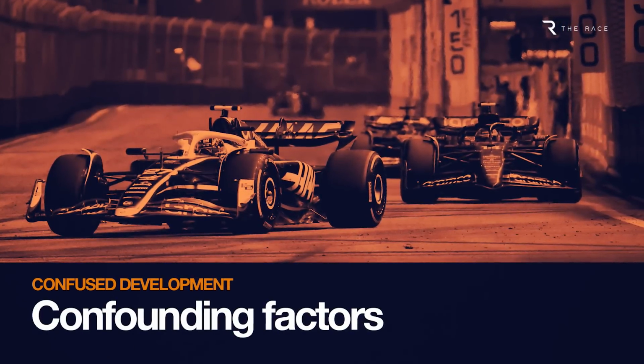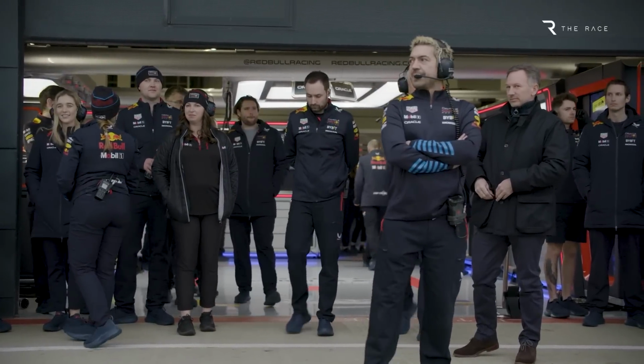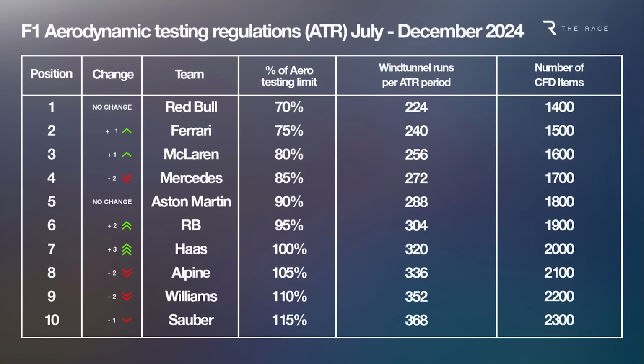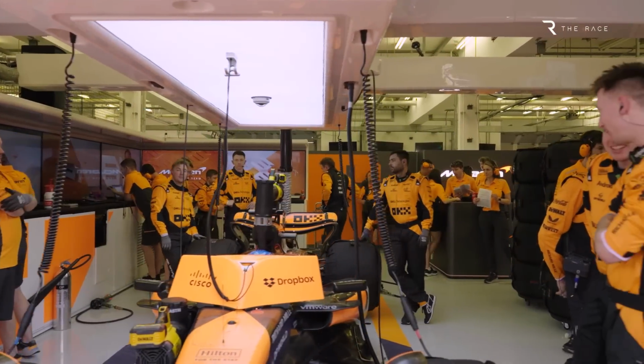Outside of the chassis rules, there are other confounding factors that make life difficult for teams. The aerodynamic testing regulations, better known as the ATR, heavily restrict the wind tunnel testing and CFD items each team has. All teams are limited, but the better your Constructors' Championship position when the allocations are reset every 6 months, the less you get. That means less research and development time to understand how the car is working aerodynamically.